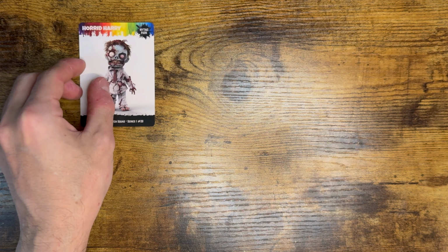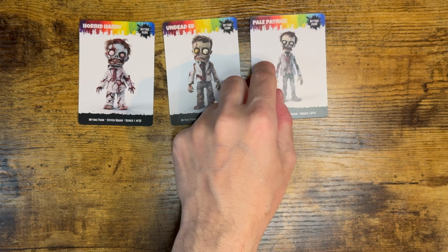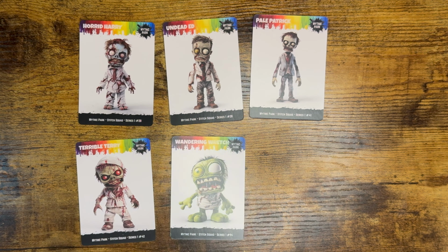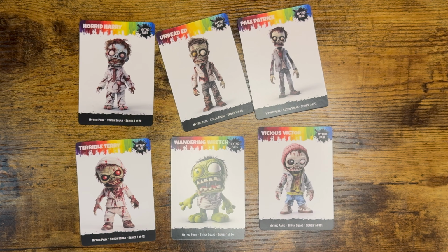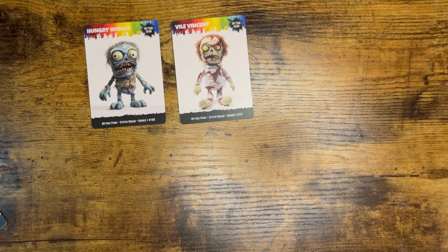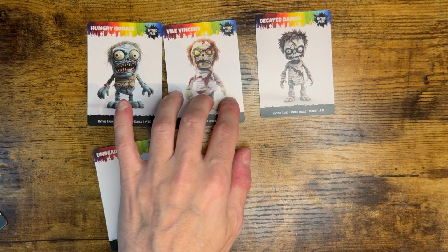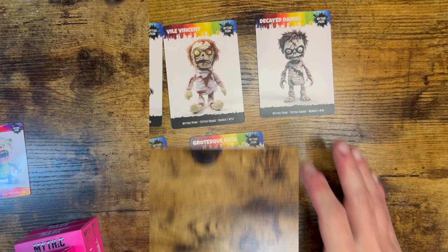We have a Horrid Harry, Undead Ed, Pale Patrick, number 41. Terrible Terry, I like that one. Wandering Wretch, Vicious Victor. This one kind of reminds me of myself, Vicious Victor, with that scowl, but either way. And we have a Hungry Horus again, number 100. Vile Vincent, that's the first one. Decayed Daniel, Undead Ed, and Grotesque Greg. Pretty cool. So let's unbox another one and see if we get any more uncommon cards.